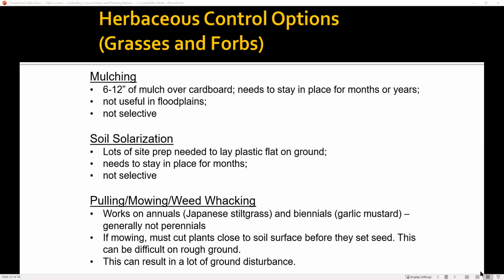After a few years, the cardboard will start to decompose. The mulch will be starting to compost, essentially, to degrade, and you'll end up with new soil, essentially, over the cardboard that you can dig into and plant whatever it is that you want to plant to replace the invasives that were below the cardboard. So in this case, you actually leave the cardboard in place and just plant into it.